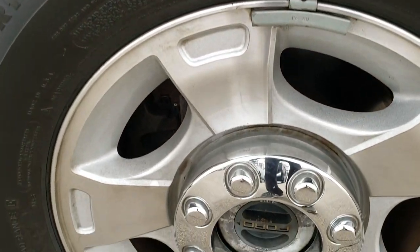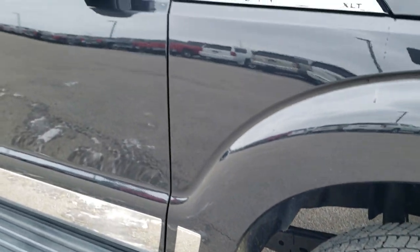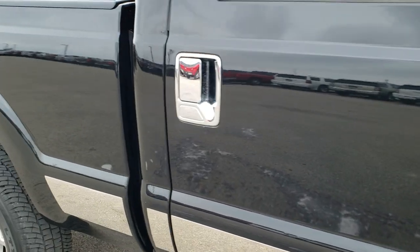Passenger side rim, no scuffs or scrapes on there. And as you go down this side of the truck, you can see just how clean the body is, how reflective and mirror-like that paint is.